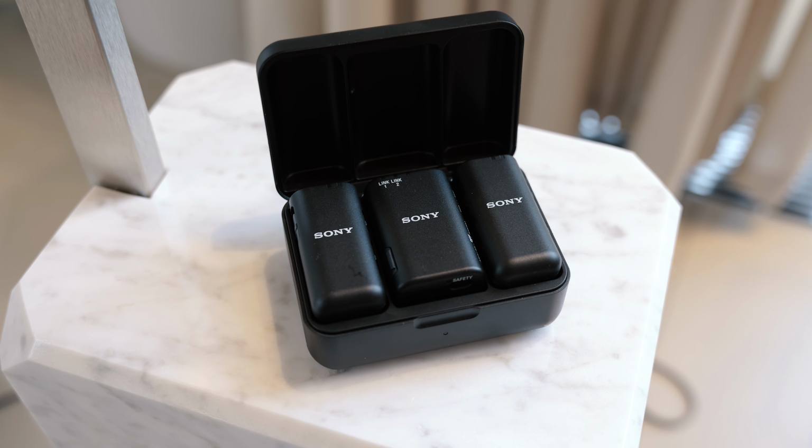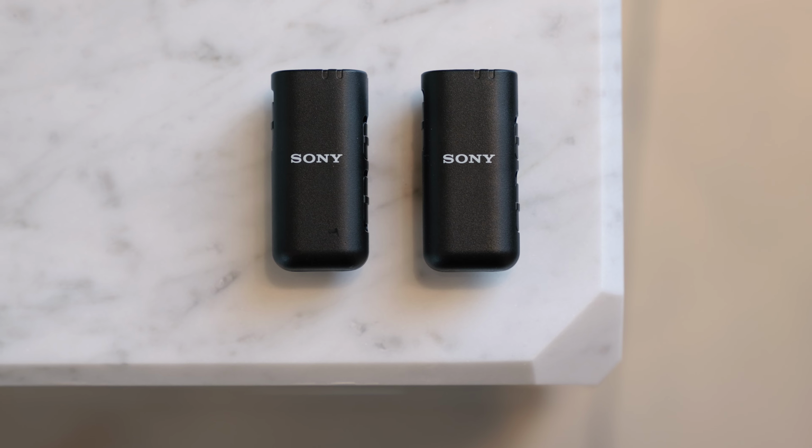Overall, I'd say that every mic has slightly different strengths and it all depends on what your budget is and where you plan to use them. Although I'm a DJI fan myself, I have to admit that I preferred the Rode and the Sony, and if I had to choose, I'd most likely opt for the Sony as it has a more compact design.